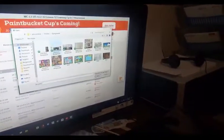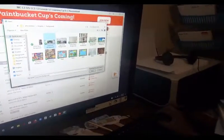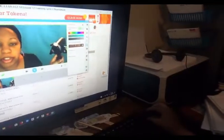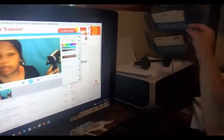So let's see. I've been liking this one lately. But you know what? I think this one looks better. The bookshelf. So I'm going to use the bookshelf. I'm going to put my headset on. My class starts in 5 minutes. So go ahead and get this ready. For one, I need to look and see what I'm teaching.